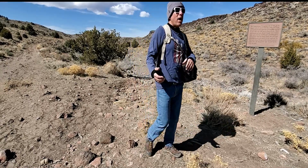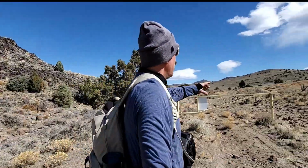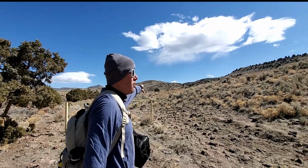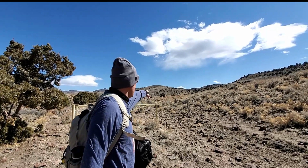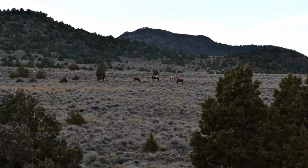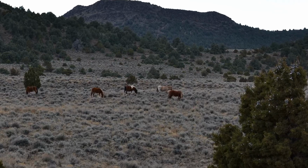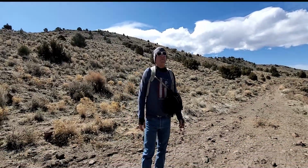But take a look around, take a walk with me here. We can see way out in the distance, there's wild horses way out in the distance. Probably can't see them, but I'm looking at about 5 of them right now. And this expanse is just incredible, and the history here is mind-numbing.